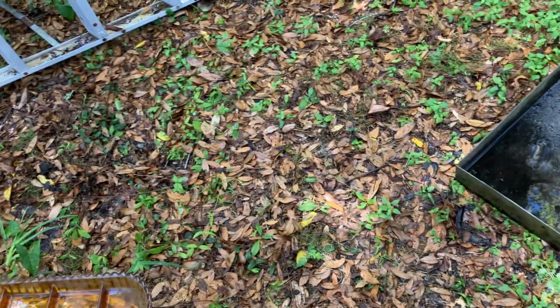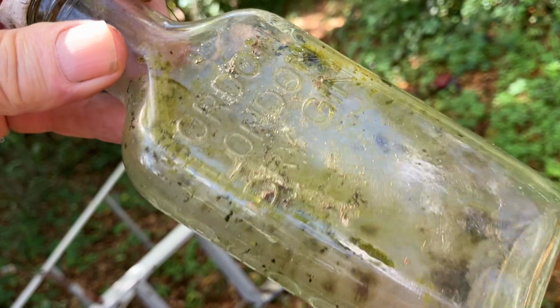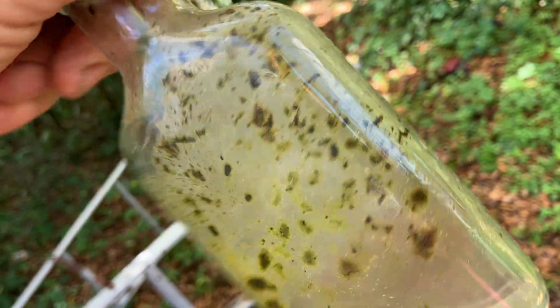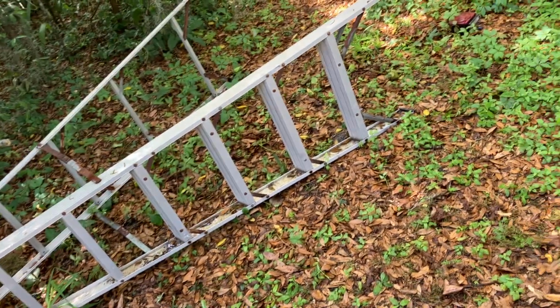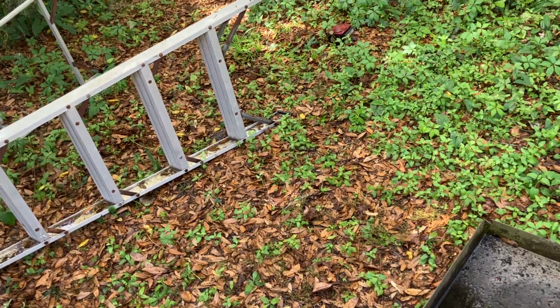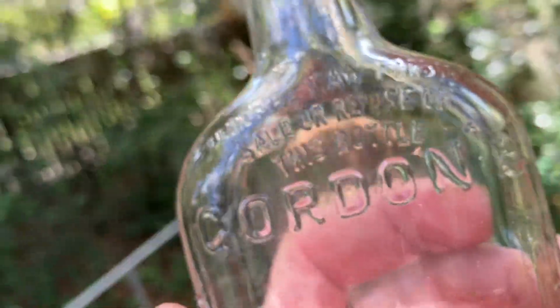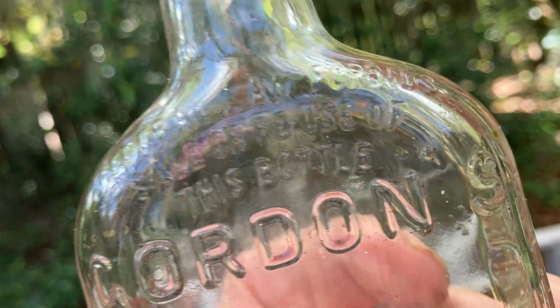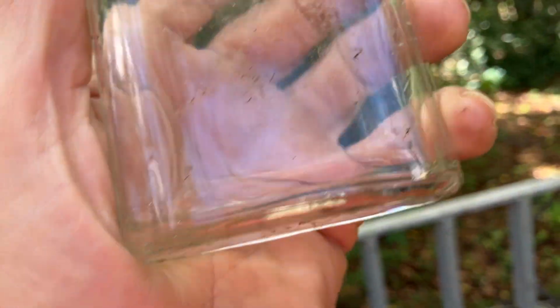I found this Gordon's gin, Gordon's London Dry Gin, and this doesn't have any prohibited things on it, so I'm going to assume this is post 1960s. And then right next to it I found another Gordon's, and this is a post prohibition one because it's got the federal law prohibits the resale and refill of this bottle.